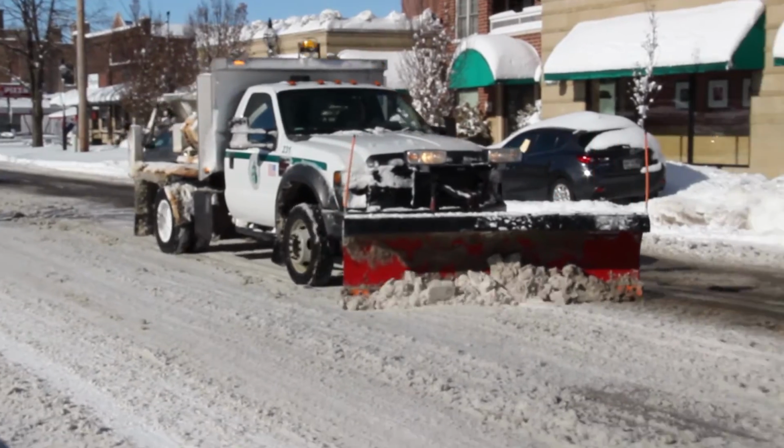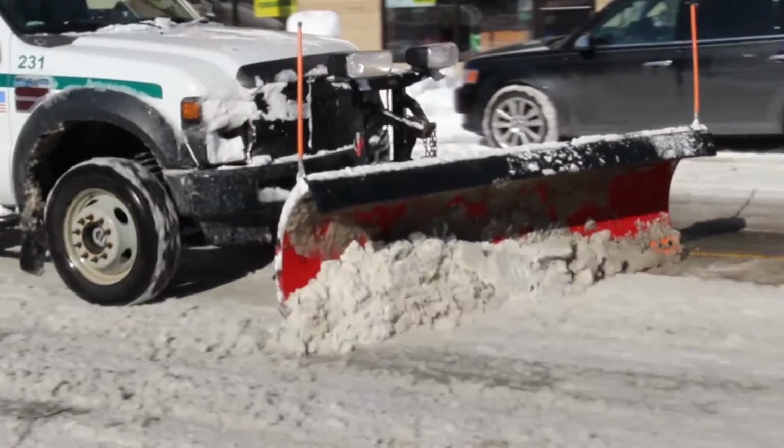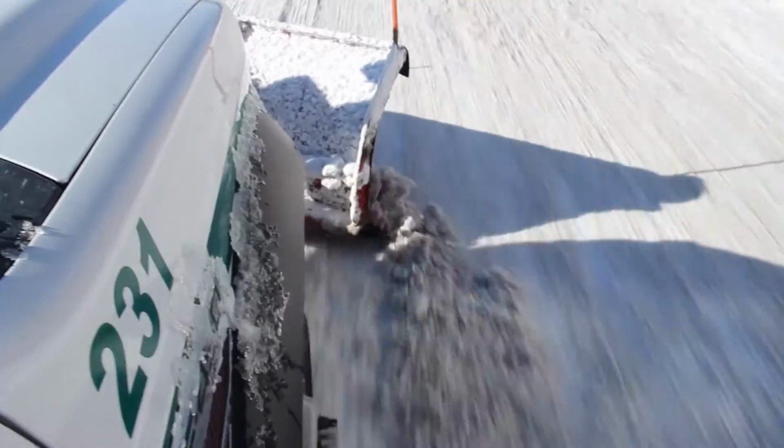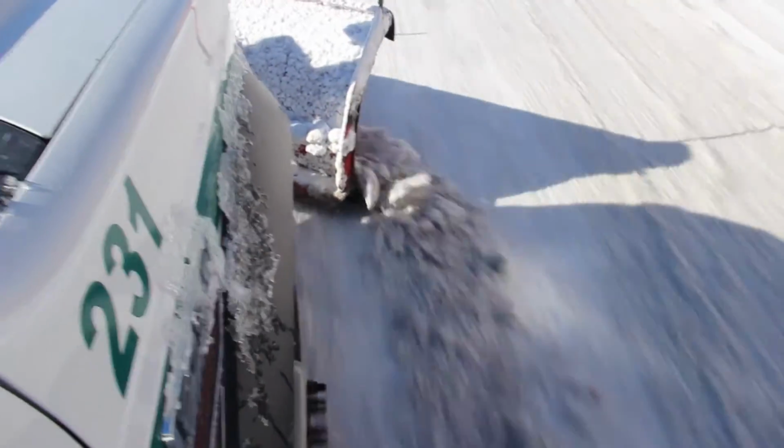We have large trucks, 6-wheel trucks, single-axle trucks with front plows, belly plows, and then salt spreaders. We have 1-ton trucks that have salt spreaders and plows, and then we have pickup trucks with just plows on them, no salt. We have a couple machines, a skid steer. We have a John Deere small little lawnmower type tractor, but with attachments for a blower, a broom, and salting capacity on the back of that for sidewalks.